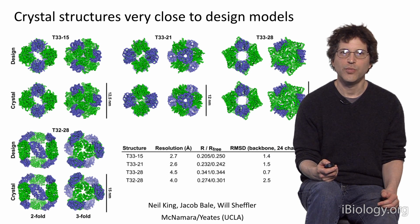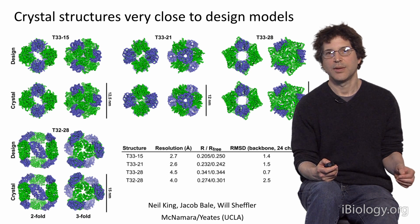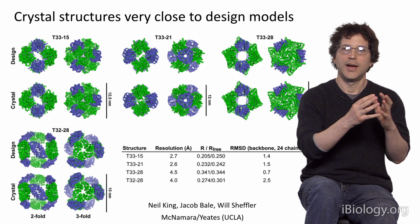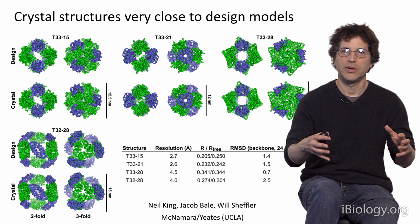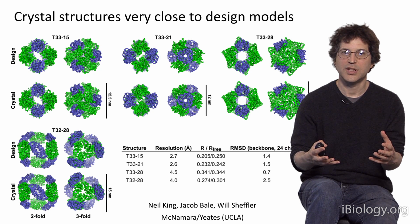So Todd Yates's group was again able to solve crystal structures of these two component materials. In the upper rows are the design models down two of the symmetry axes of these particles, and in the lower rows are the crystal structures of these designs. So again, the process is you have the computer model, which was on the top row. Then you order a synthetic gene, which encodes both of the design proteins. You put these synthetic genes into bacteria, you make the proteins, and then you purify them out of E. coli, and you look to see what you've got.